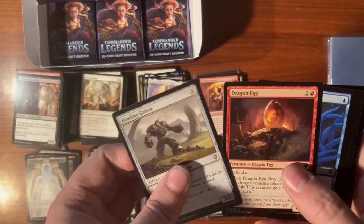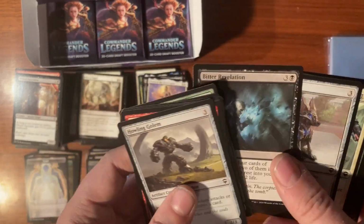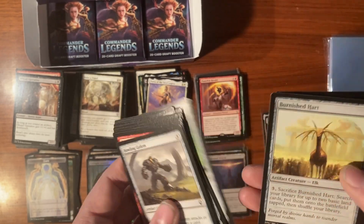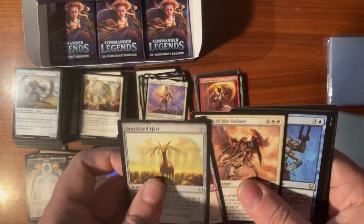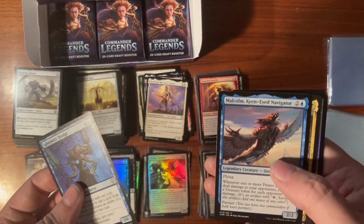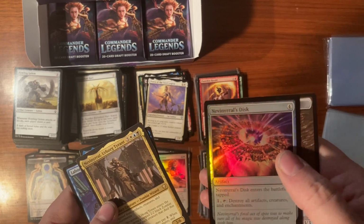All right, Howling Golem, Dragon Egg. Just go through here quickly. Farhaven Elf, Familiar, Sisay's Ring, Mirror, Burnished Heart, Meteoric Mace, Patron of the Valiant, and Laboratory Drudge, with a Malcolm. Oh, nice, all right, at least we get another rare. Oh, sweet.